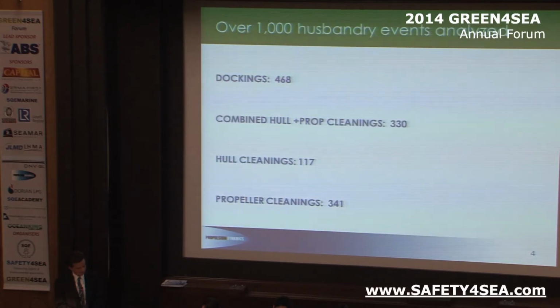And from this experience, we have over 468 dockings, combined hull and propeller cleanings 330, discrete hull cleanings 117, and 341 propeller cleanings. So you can see here there's a lot of evidence or empirical data. A lot of ship owners are combining a partial hull cleaning with a propeller polishing, and hull cleanings when necessary, but of course there's the chance of damaging the hull coating.